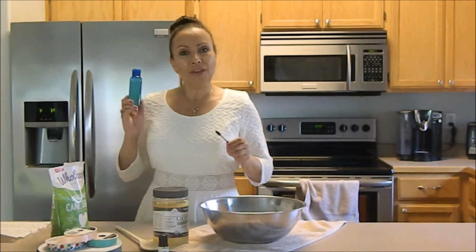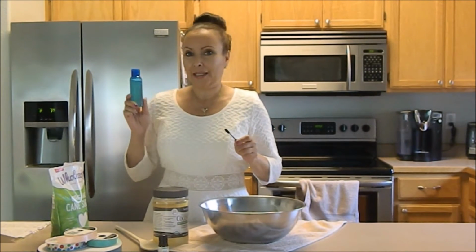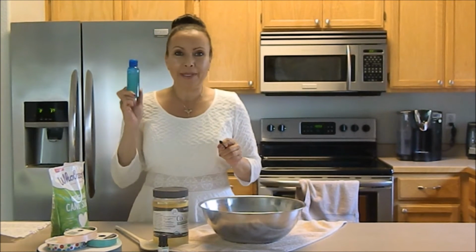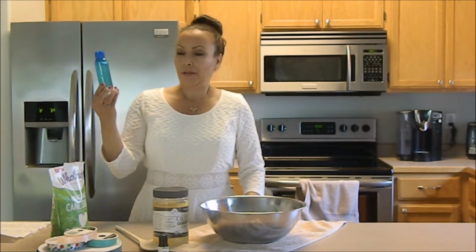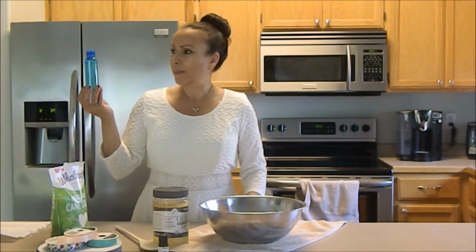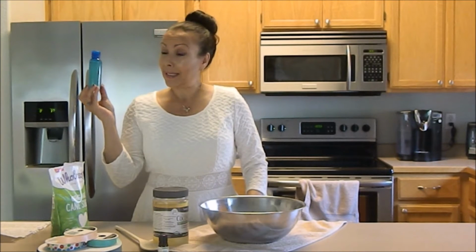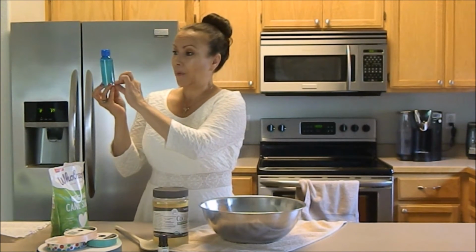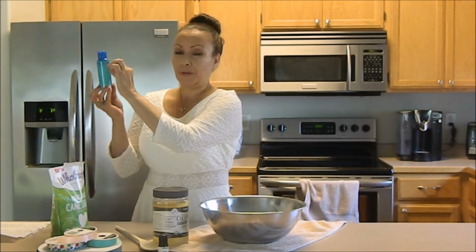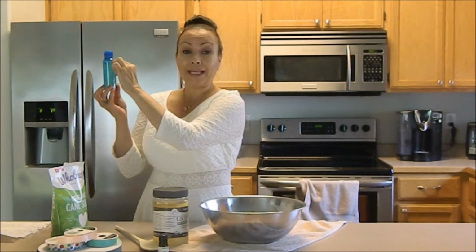Okay, so another thing that I do every single night is I've made a mixture of coconut oil and castor oil. Remember when we went to the Dollar Tree and I purchased some of these that are made in the USA and BPA free? Well, what you do is you fill it all the way up to here with coconut oil, and then you fill it up to here approximately with castor oil.